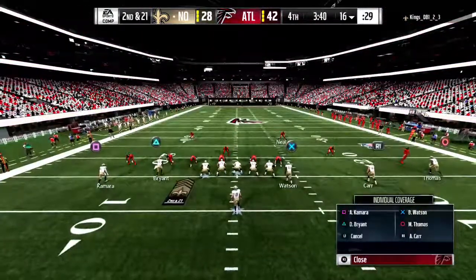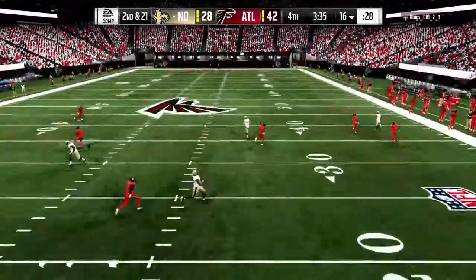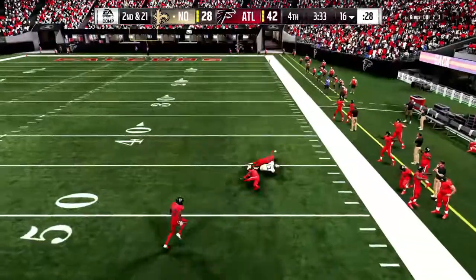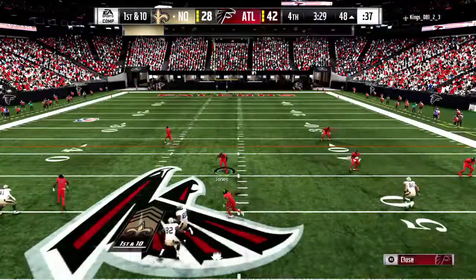Giving up a big sack that loses that kind of yardage, not a great start. Here's Breeze, looking deep down. He's got a man, complete. Caught that one, and it goes for 36 yards.